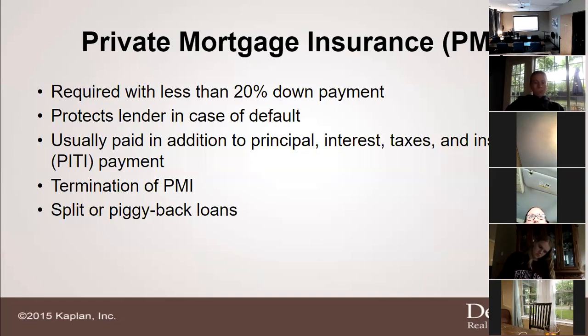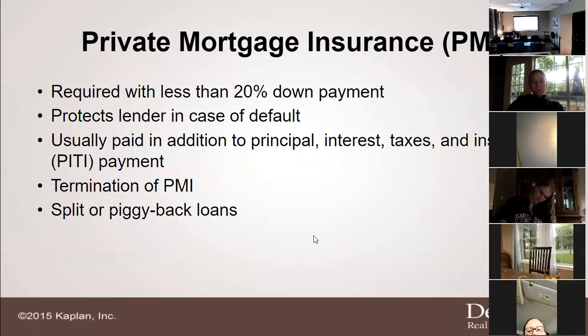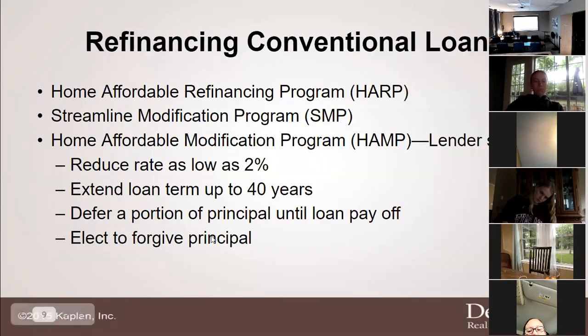And then obviously you do have to have private mortgage insurance for split or piggyback loans. You don't deal with these at all, really. So I don't know why they added it in the PowerPoint, but they did. We'll go ahead.